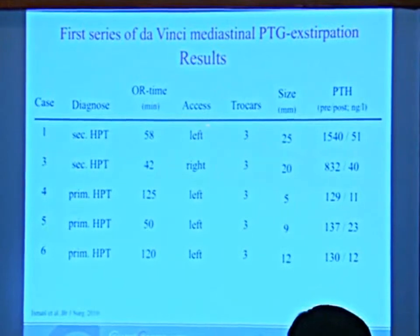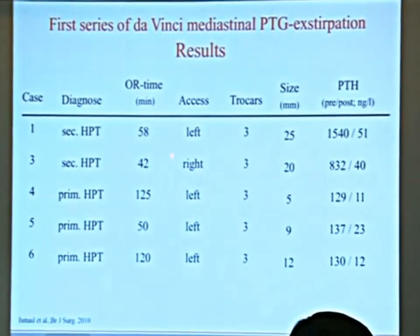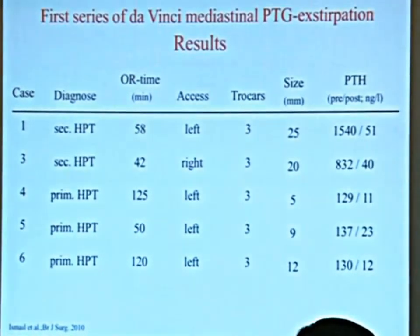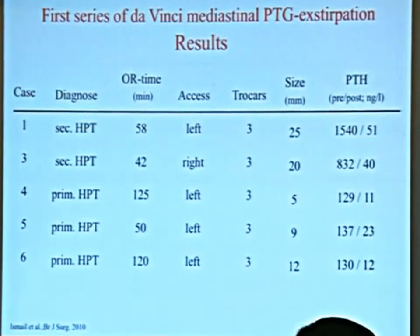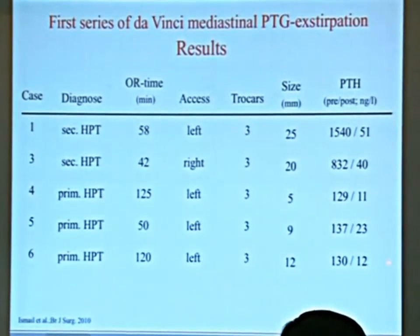We had left or right approaches as to the anatomy. We focus on that topic later on with the thymectomy. We had different sizes, large and very small lesions, and we had clear resolution in all these cases, directly proven in the OR as you do that.